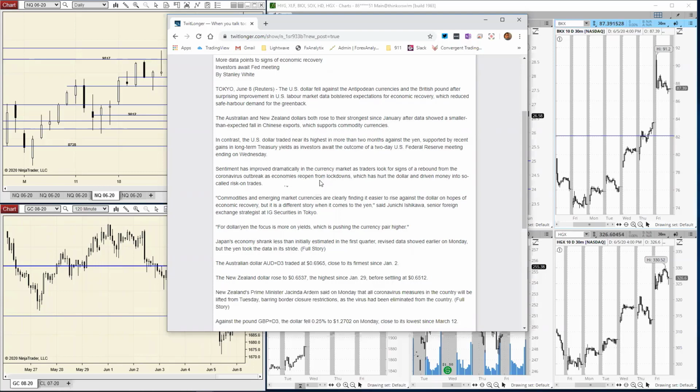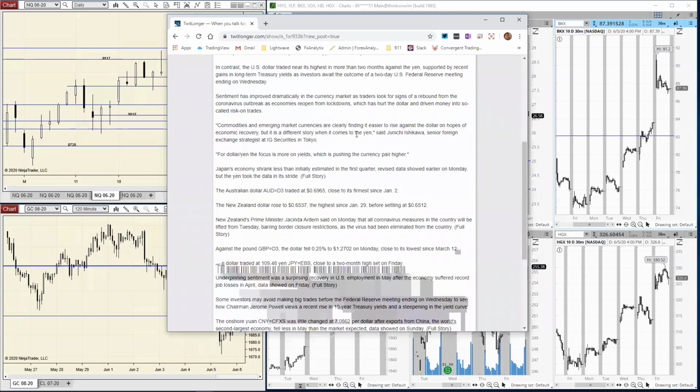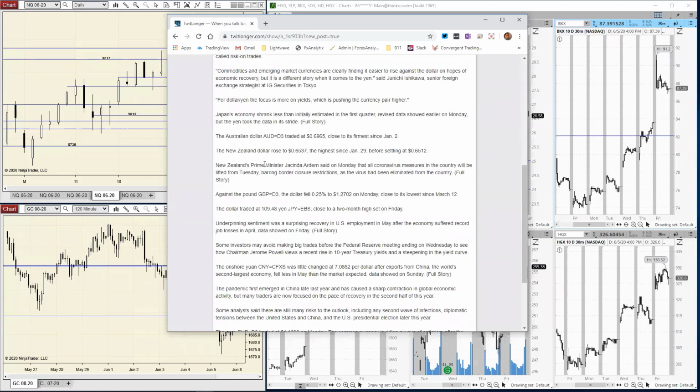Sentiment has improved dramatically in the currency markets as traders look for signs of a rebound from the coronavirus outbreak as economies reopen from lockdowns. Commodities and emerging market currencies are clearly finding it easier to rise against the dollar on hopes of economic recovery. But it's a different story when it comes to the yen, said Junichi Ishikawa. For the dollar-yen, the focus is more on yields, which is pushing the currency pair higher. Japan's economy shrank less than the initial estimate in the first quarter, revised data showed earlier on Monday.